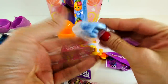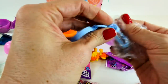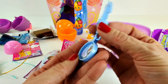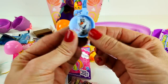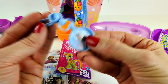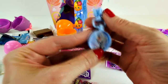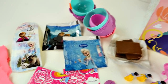Wait a minute, that's not all. Look what I found in the egg. It is a little clip. It has Olaf on it. So you could clip that to your zipper or duffel bag or backpack or really just about anything. So that is really cool. Not just candy, stickers, and a little, I don't know what you call this, a little clip-on thing, a little decoration. Very cool.